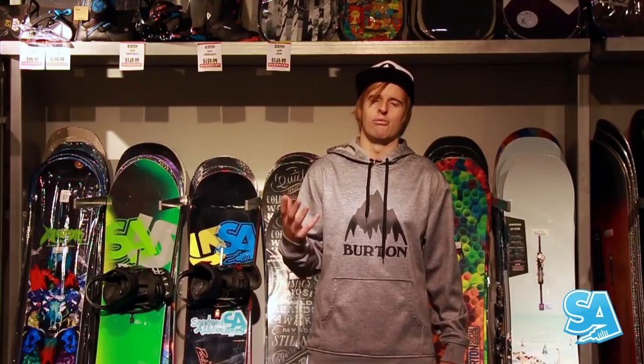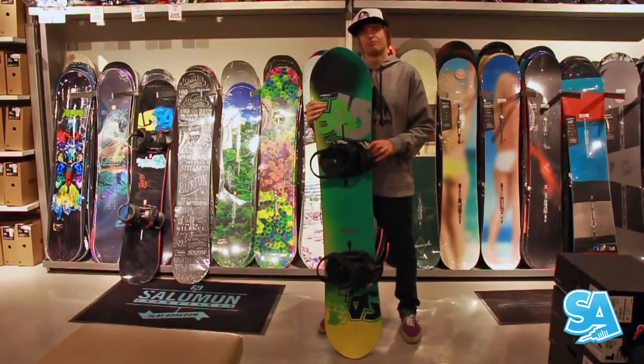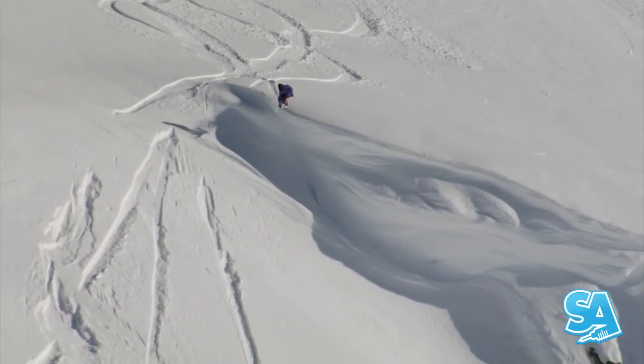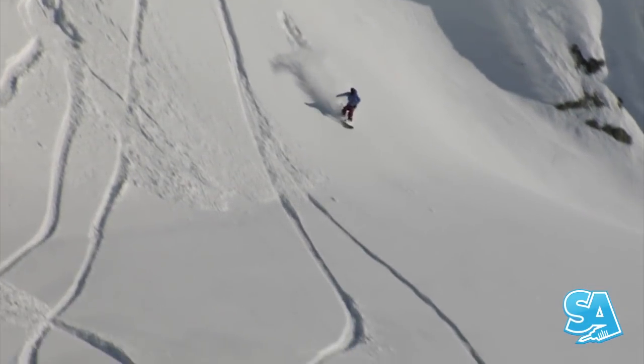If you ride mostly in one direction or you do a lot of free riding, a lot of power, then you might prefer a directional board. Now, a directional board you can still ride switch on. I ride a directional board when I'm riding power, but I still ride it switch as well.